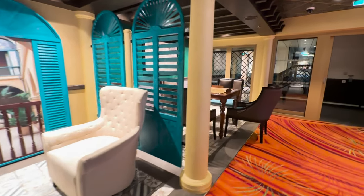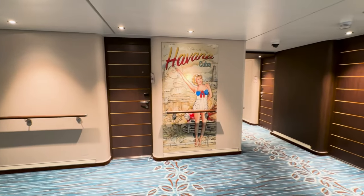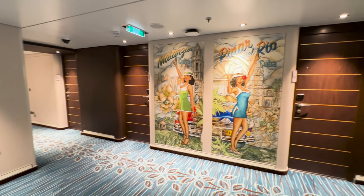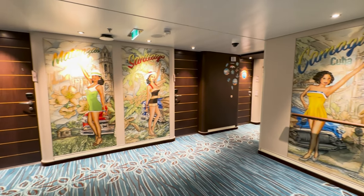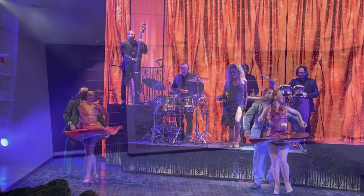See how pretty that is? And you've got your domino table right here. The bar is connected to the Havana Staterooms, which is a unique category of stateroom, and it gives you access to a little pool and an outside bar area as well. These staterooms take up the majority of the forward part of the ship, along with the Grand Spectrum Theater.